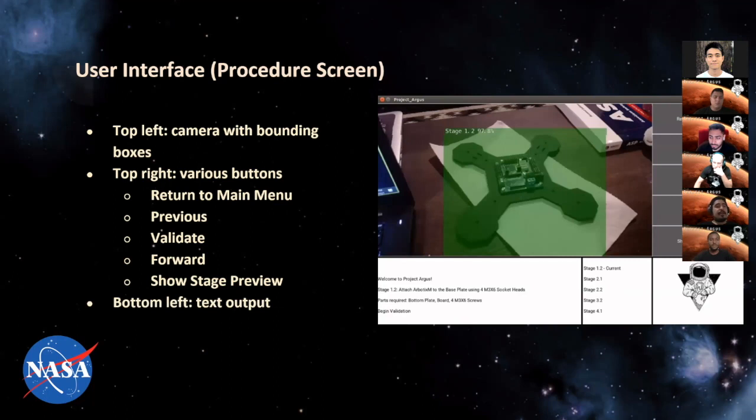The bottom right here is a text box that shows all the user interactions on top of the stage, the assembly instruction, and the parts required for that specific step. And we have a little checklist on the bottom middle there. It shows the current step they are in, as well as the steps needed. And as you proceed through, it'll also show the steps that have been completed.